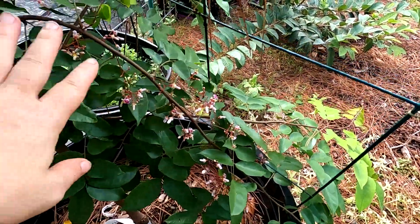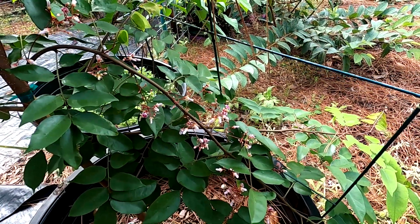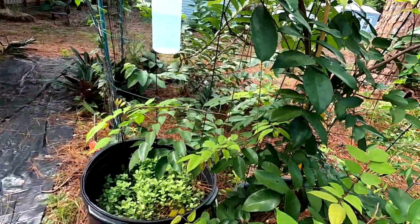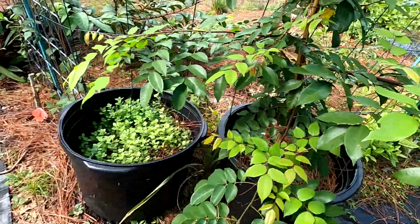Okay, so it's in bloom. I haven't really seen anything come to the blooms, so I'm not really sure. I hope it's going to get pollinated. Where did I see some more blooms coming out? Oh, here they are. Yeah, so let's hope that works.